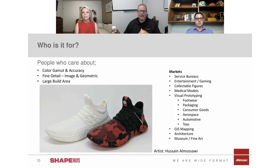Okay. So speaking of prototyping and things like that, who is this technology for? It's for people for whom the color gamut and the color accuracy is number one on their list, right? There are 3D printers out there that have stronger materials, but there is no other 3D color printer out there that has the amount of color accuracy and the amount of color gamut that the Mimaki has, right?